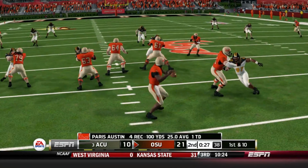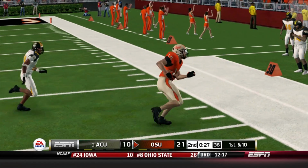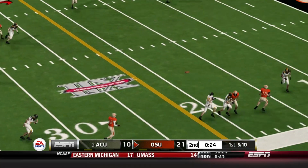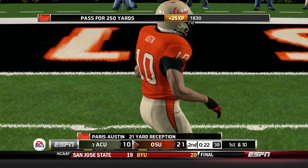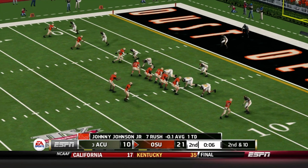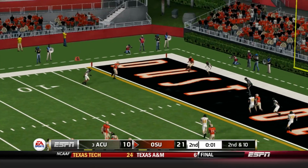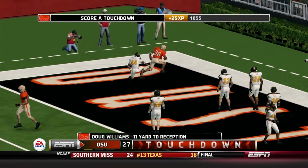That's going to be his 100th receiving yard on the game off of 4 receptions. So he's already made up a little under half of Johnny Johnson Jr.'s 242 yards passing. Here's Paris Austin making another reception. That's 21. 2nd and 10, guys. 5 seconds to go. Pressure. Johnson flips it up in the air, but Doug Williams comes down with it.